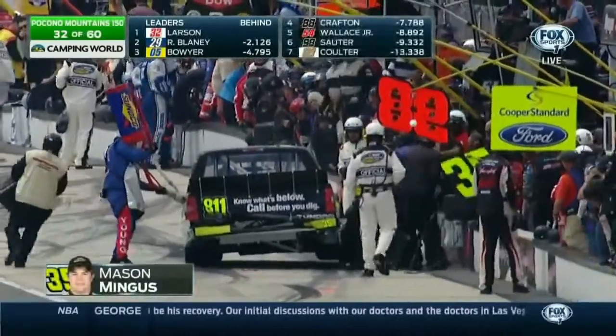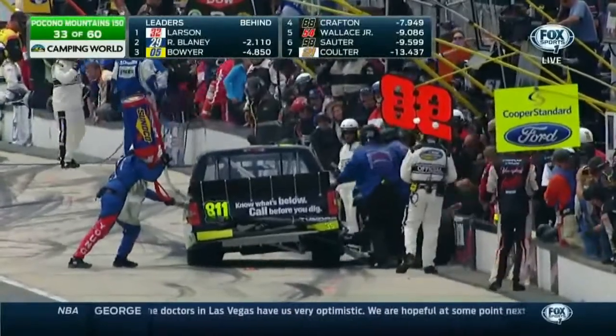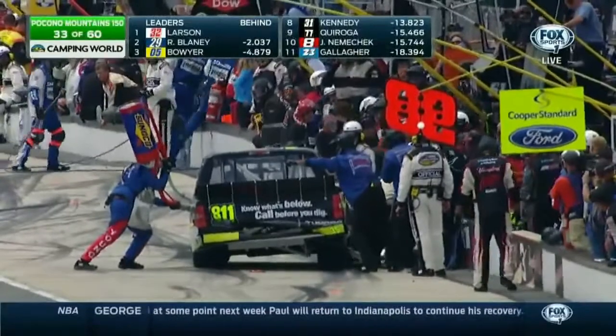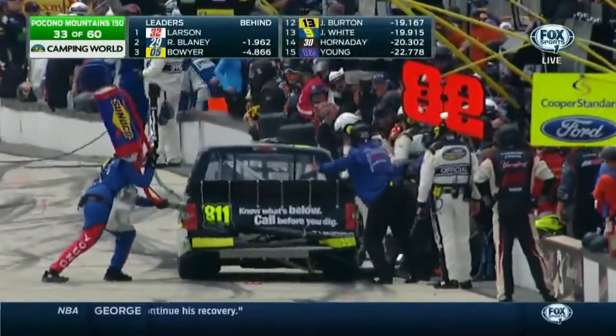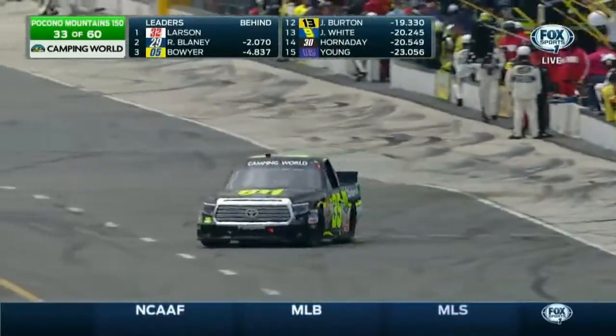That's really incumbent on the crew chief for the 19 to let him know who's pitting around him, who's coming in at the same time. And look at that damage on the back of Mingus's truck. Pretty good contact. Yeah, so fortunate that nobody got hit. None of the crew members got hit down there. Be interesting to see if there's damage to that 19 truck.